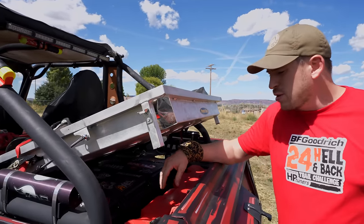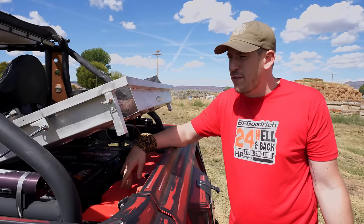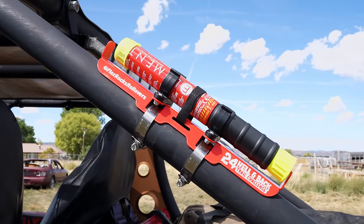I have a 13-gallon fuel cell, but I'm packing a rotor packs with that extra 5 gallons with me. We got Element fire extinguishers throughout the vehicle.